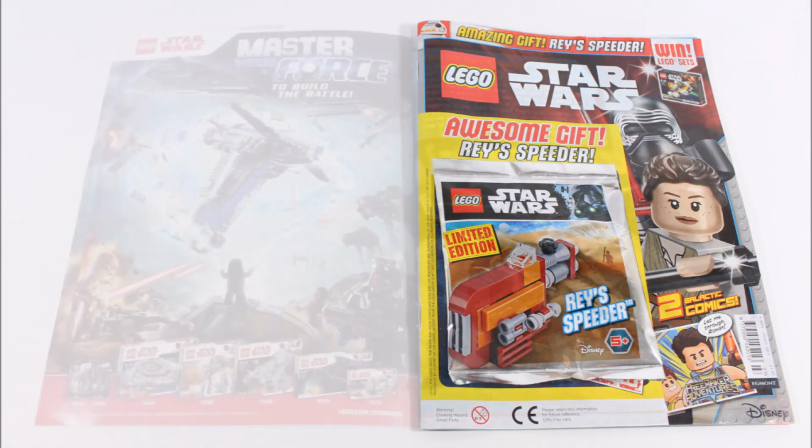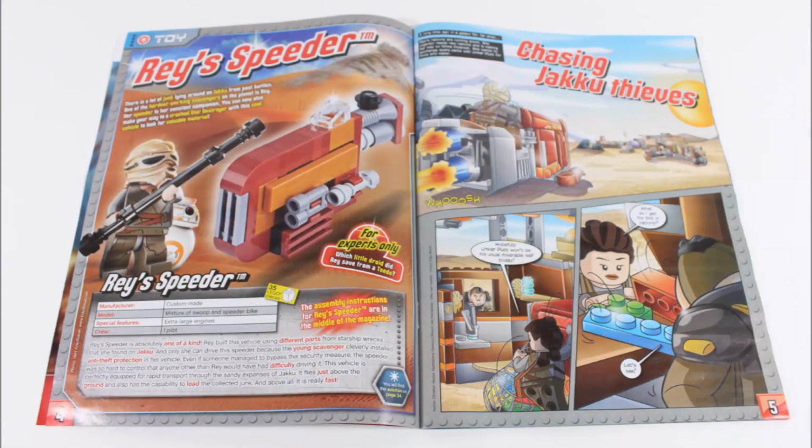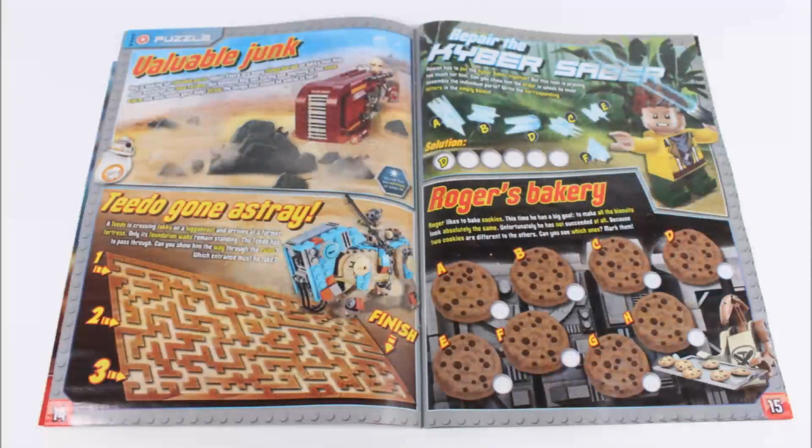If we flick through on the inside of the cover, they've already started advertising all of the new Last Jedi sets in this battle showcase, and opposite this page is an introduction to the Empire and Rogue One and the TIE Striker. Following on from this is a fact file page on the Rey's speeder build with the start of the Chasing JAKKU Thieves comic. Then to continue the Rey's speeder theme, you can spot the difference between two of the full-size speeders, which is a fun game. And if you like Star Wars games, there's also a double-page puzzle area to keep you entertained in the center of the magazine.